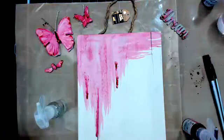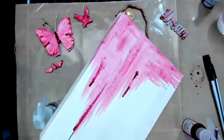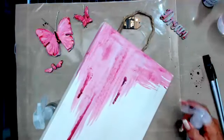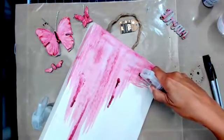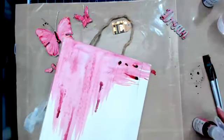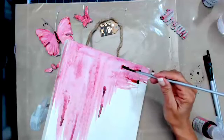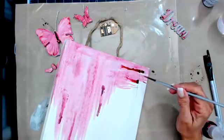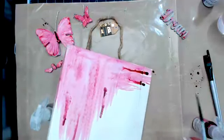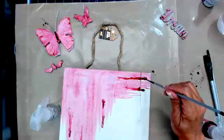And then let's add a drip to this other side because I definitely will want something coming down here. Let's maybe add another and help them along a little. See what I'm saying? If they meet a crack and you're not liking it, just use your paintbrush to guide it a little bit.